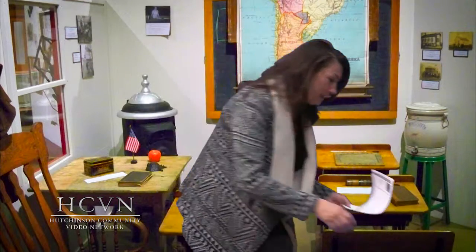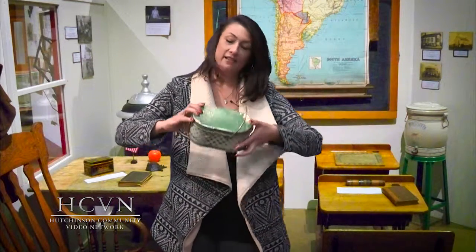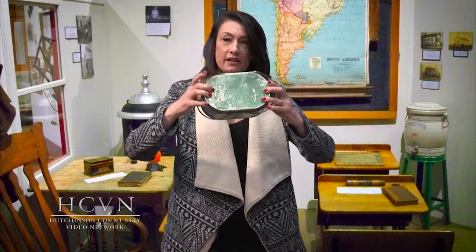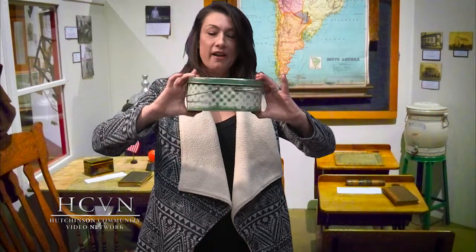But this little green tin lunch pail was used by Ray Pavlish and taken to District School 51. And on the very top of it, Mr. Pavlish added something else. He put his initials, his mark on there. And you can see that, hopefully right here, his RP. So forever marking, this is his lunch pail. And we love that at the Historical Society.